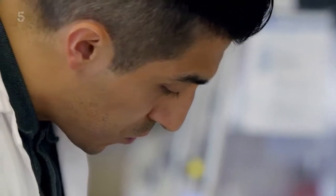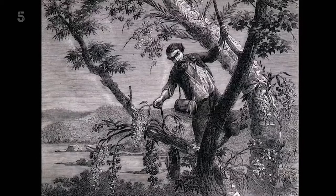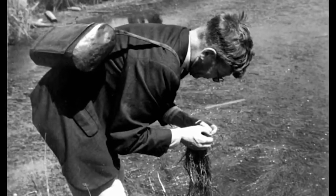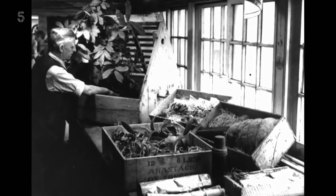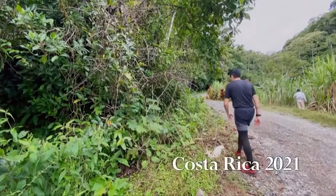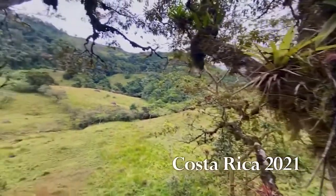Oscar is the latest in a long line of orchid hunters who work here. In the 19th and early 20th century, adventurers scoured the world to bring back unusual specimens for the glasshouses and to cultivate for sale to an orchid-obsessed public. Nowadays, Oscar works with local partners, searching for new species in the forests of Central America.